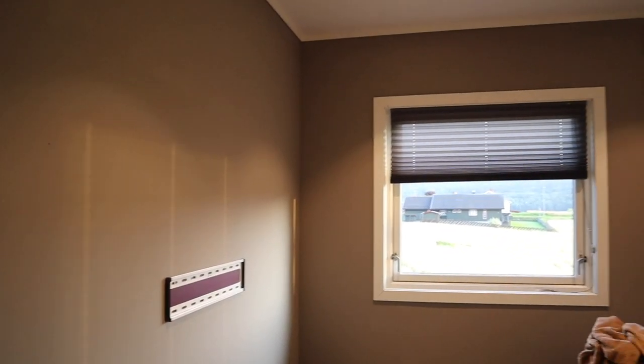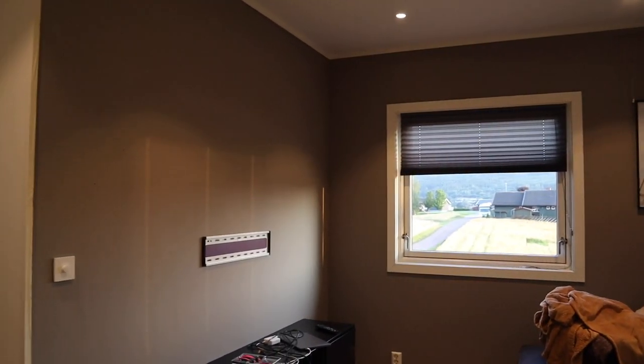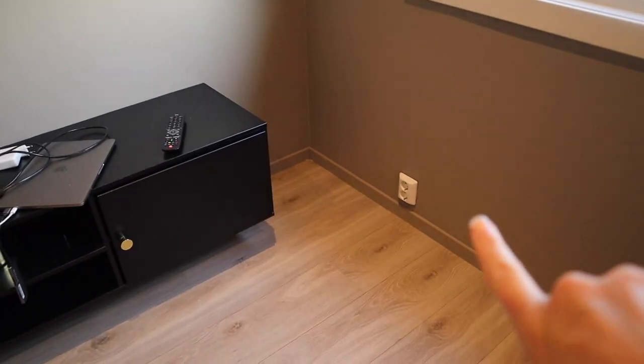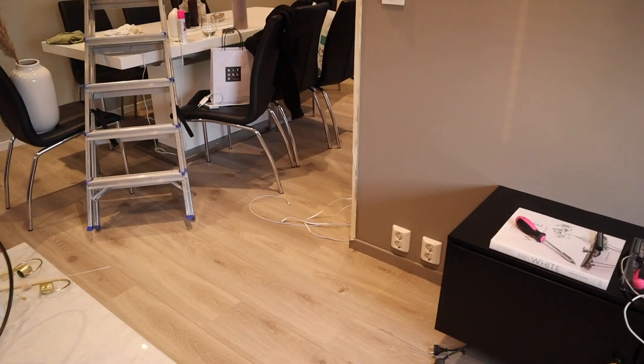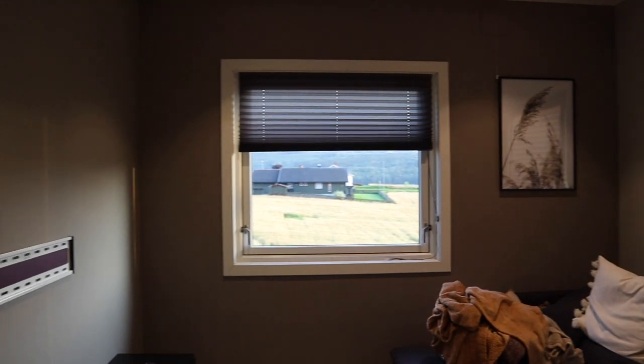Okay guys, so the walls are done and I'm actually pretty happy with the results. I really like it. It's so warm and nice. So now I'm just currently putting those things back in place, waiting for Ole to help me with the TV, and now he's coming home actually. So yeah. But I really like this color. I think it's so nice. Woohoo! Happy, happy, happy.